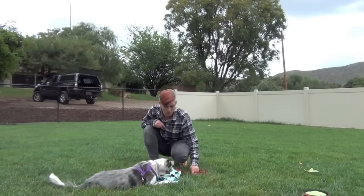I suggest first working on teaching your dog to go to his bed and then putting the bed inside the crate. To create clarity, I suggest having a cue to tell your dog to go into the crate, as well as a cue to tell your dog when it's time to come out of the crate. All done. Good boy.